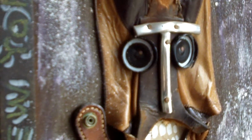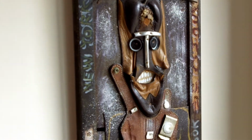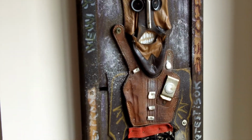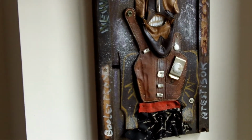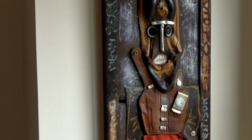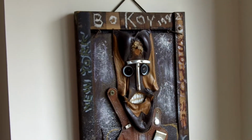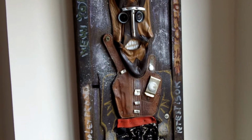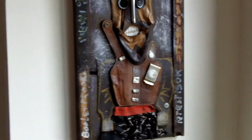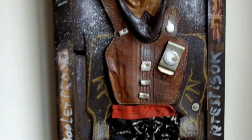Okay, hello everybody. So today we are going to be looking at a portrait, if you will, by Konstantin Bokov, who is a New York City street artist. This is a piece made out of found materials, which is what Bokov is famous for. And before I describe it, I'll let you guess what the materials are.